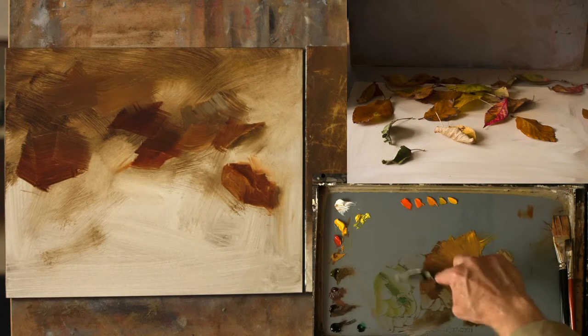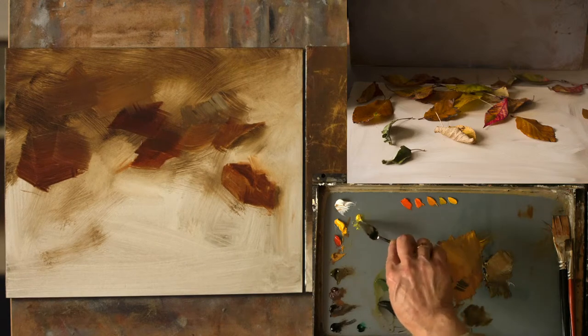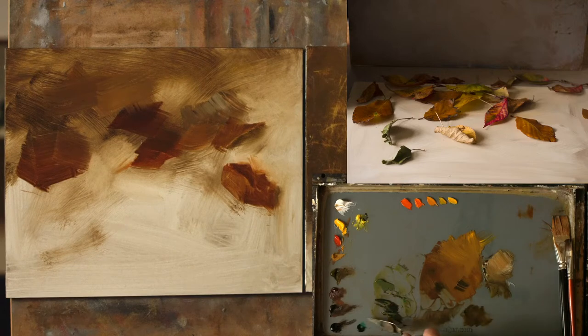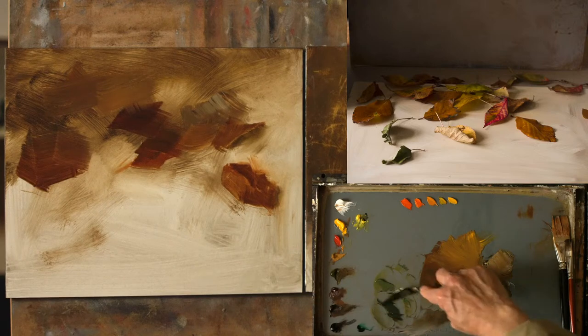So what I want to do with this is I want a nice middle version. I want a dark version, light and shadow. Even when I'm mixing quickly and on the fly like this, which I very rarely do, to be fair, I'm always thinking in terms of light and shadow. Get a good low value.